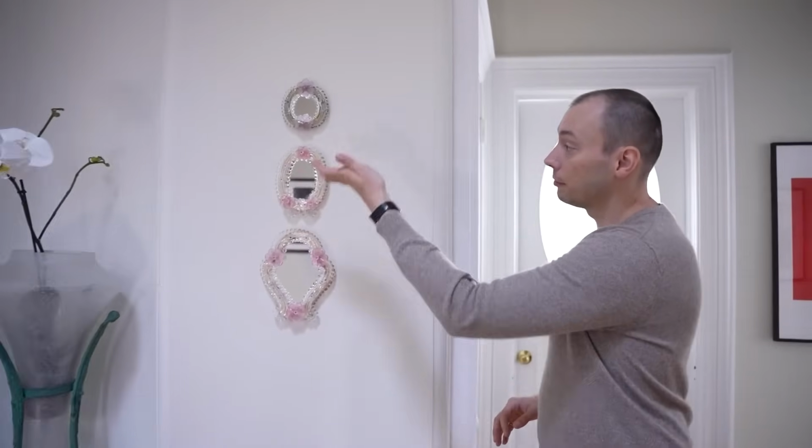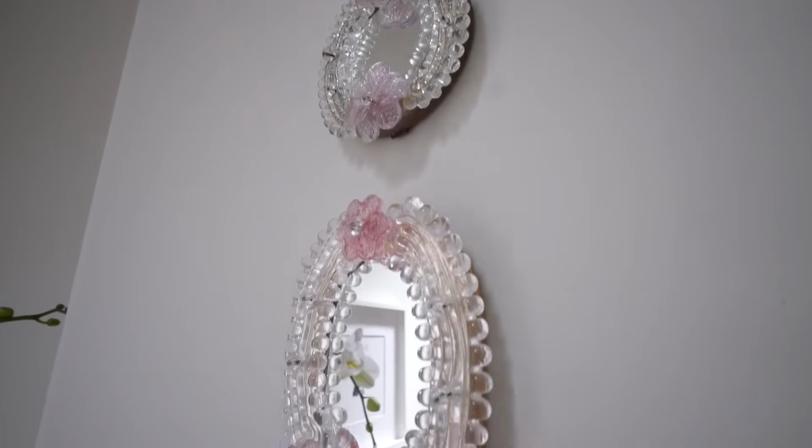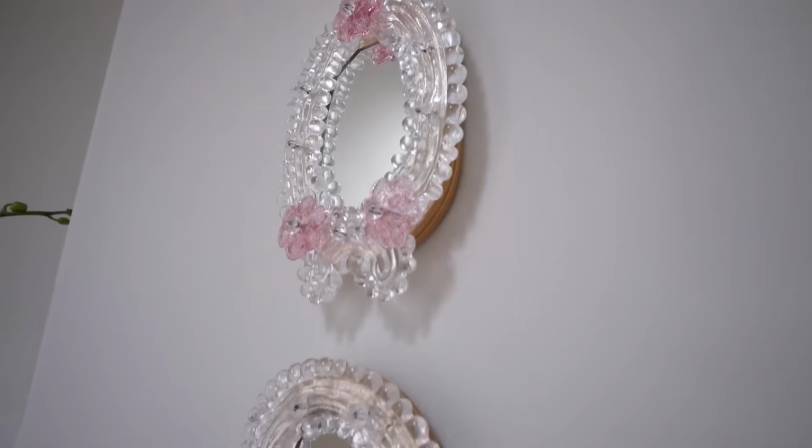More little mirrors here. I like this element of these different mirrors greeting you as you walk straight into the hallway. I love this curve of the hallway. I think it's so beautiful.